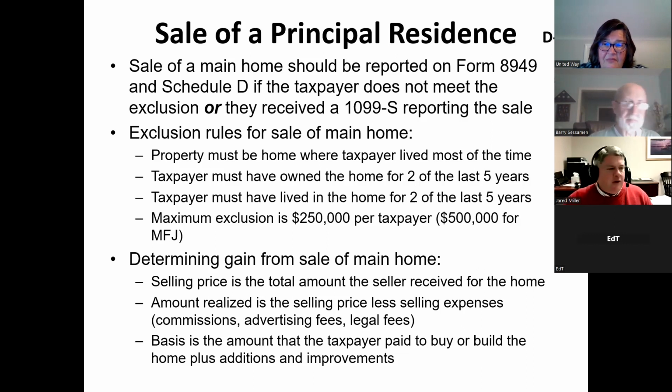All right. How are we feeling on sales of property? Hey, Jared, how often do you actually see a 1099-S? I mean, typically, if they know it's your primary home, are they going to really issue that frequently? They typically do not.